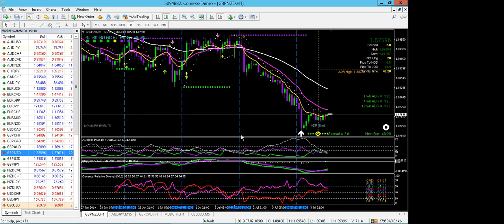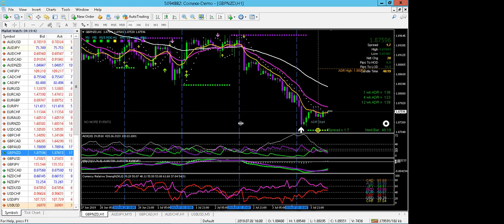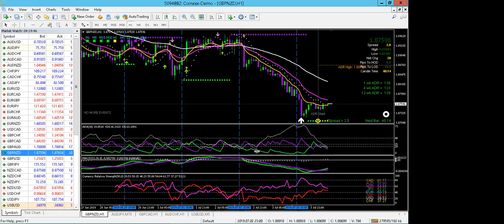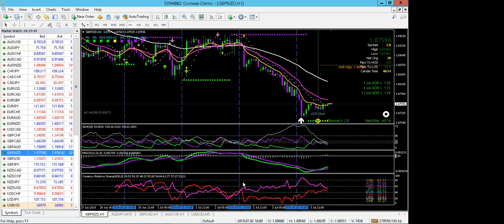You check for news, and then you're going to want to see, okay, so what is my ADX telling me? It's not super clear, right? MACD, not super clear. Currency strength, not clear. So this one is we can't take a move, right?